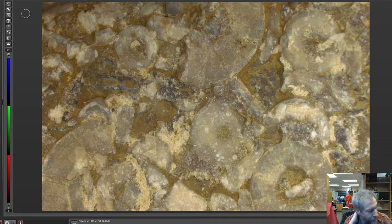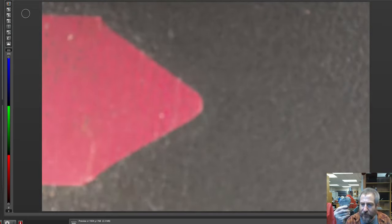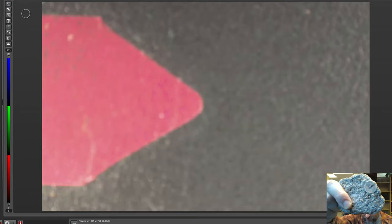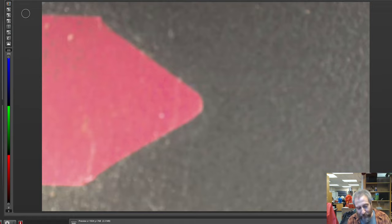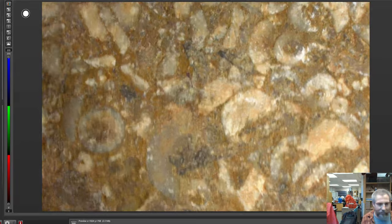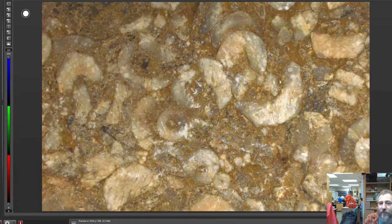So the sample that I'm looking at is actually this hand sample, which has some giant crinoids on it. And I stole it from Mary's desk, so I'm pretty sure it's Mary's sample. But there's a lot of little crinoids in here, and on both sides of the rock.